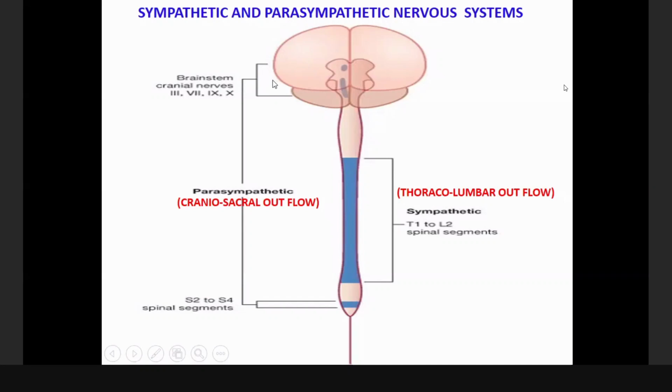And parasympathetic innervation division means the preganglionic neurons are closely related with these cranial nerves, oculomotor, facial nerve, glossopharyngeal, and vagus. Or they can be related with the sacral spinal nerves S2, S3, S4. You see, parasympathetic portion, craniosacral outflow. It doesn't mean these are located in this region.